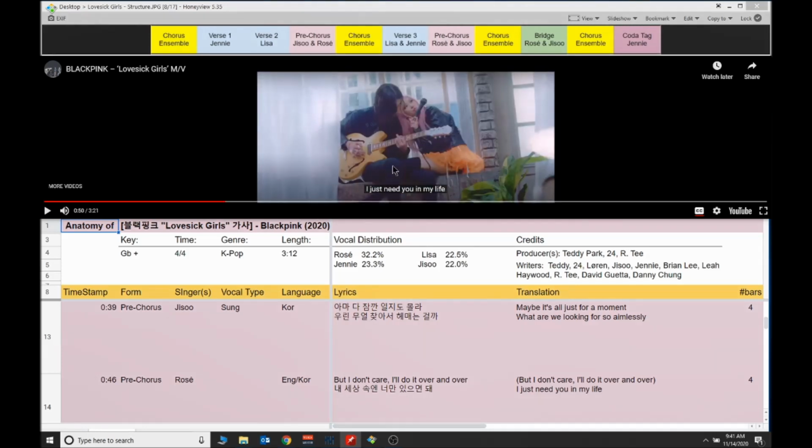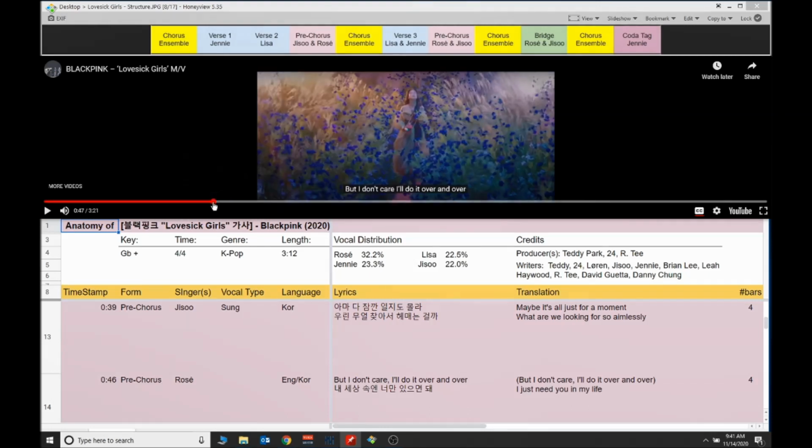Just a quick word about the man in the video here with Rosé. It's actually Løren. He's a musician and guitarist, as well as one of the producers at the Black label under YG Entertainment, and is well known to the members of Blackpink. You may have noticed that he is also the same fellow that Lisa is snuggling with earlier in the video, and the guy that Jennie is having a fight with in the car. Here, he is also a credited songwriter on this track. Anyway, let's hear Rosé again and then drop into the chorus.